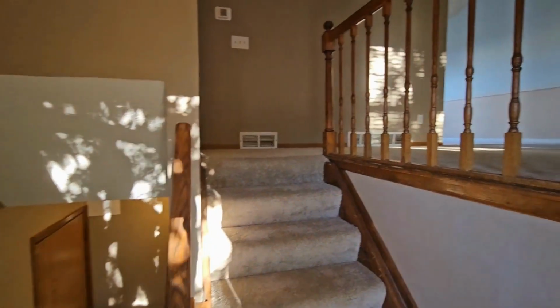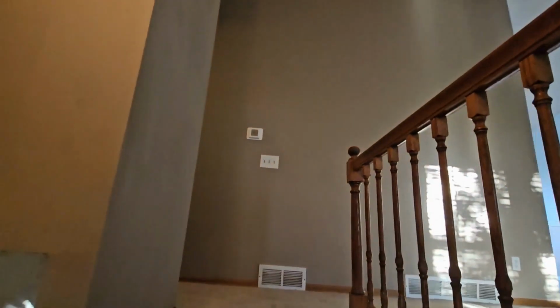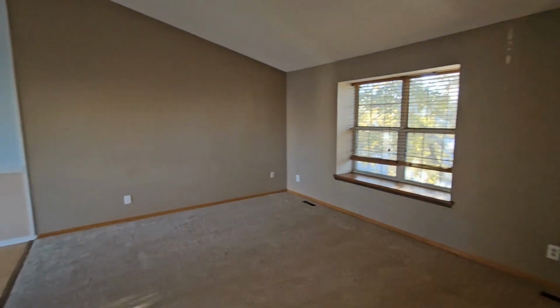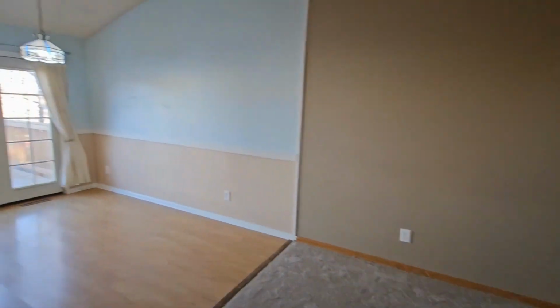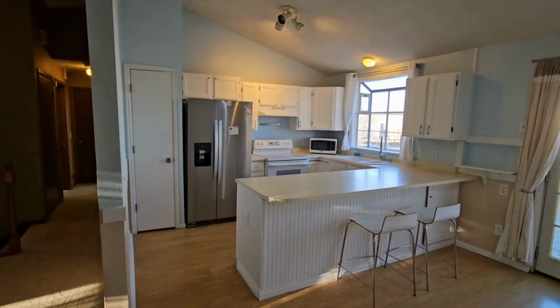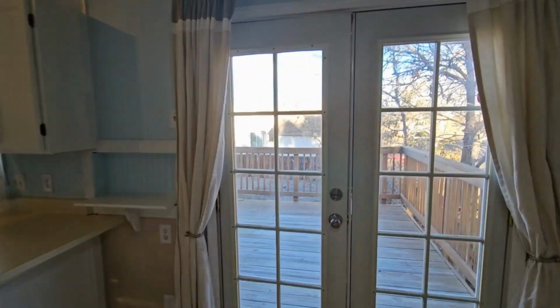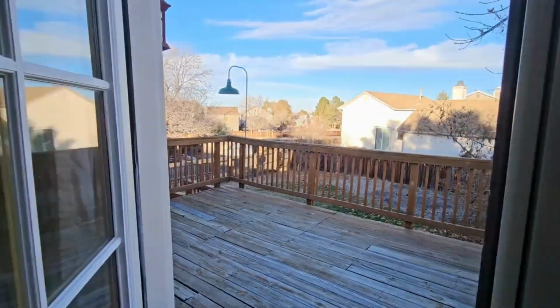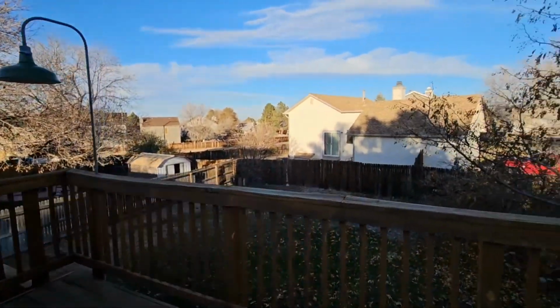As we come into the front door, you're going to see that there is an upper and a lower level. We are going to start our tour by heading up the stairs. Here you can see a living area with vaulted ceilings. Around the corner is going to be a dining area as well as the kitchen. Out these doors is going to be a nice large backyard with this large balcony.